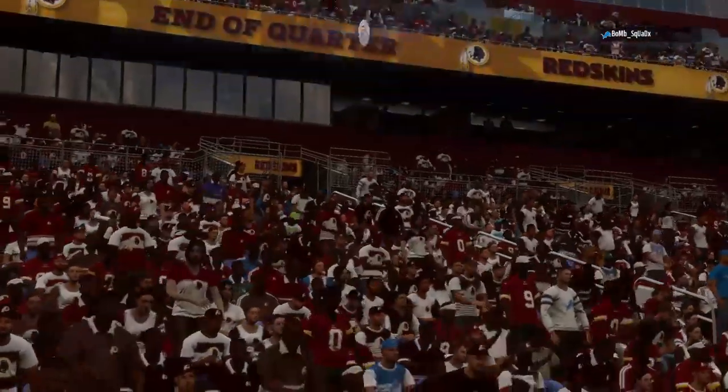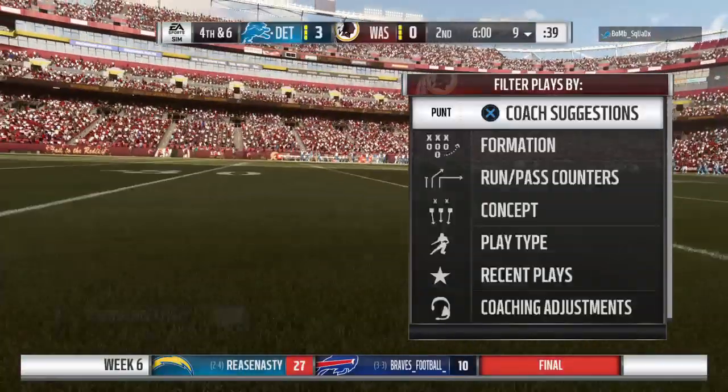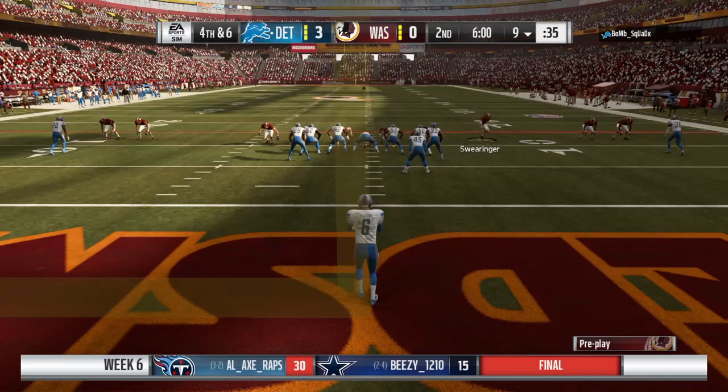Here with Charles Davis, Brandon Gaudin, as the Lions are in possession of the football here to begin quarter number 2. They are, however, facing a fourth down situation. Here's Sam Martin now, as he'll kick it away for the second time.